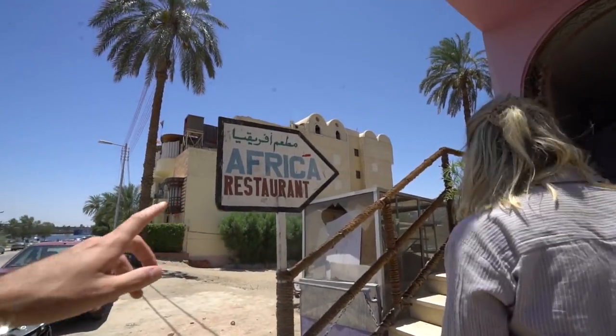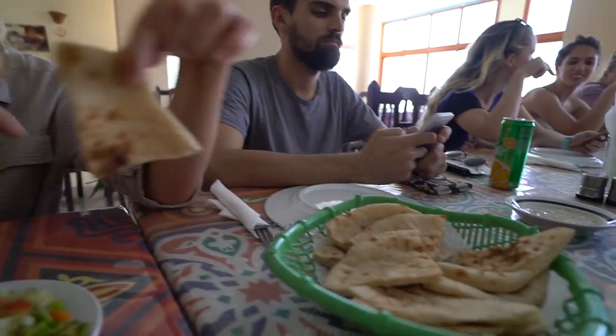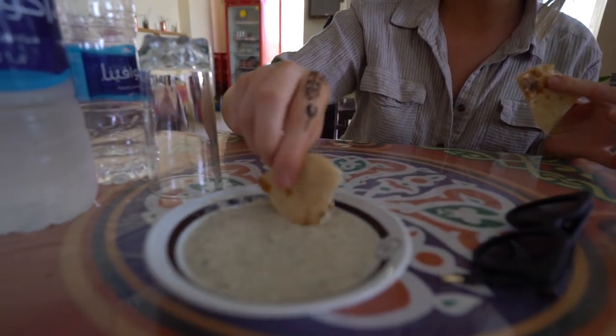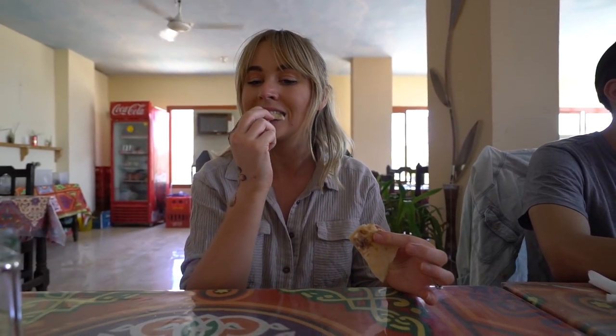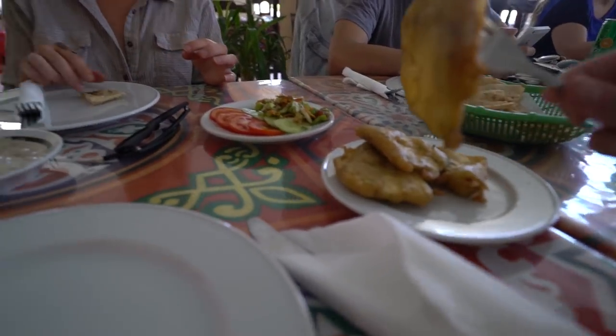Nice, going to an African restaurant for lunch. Still not sick of the Egyptian bread. It's my favourite thing. Local traditional Egyptian bread. And what sauce have we got here? Probably baba ganoush, maybe? Baba ganoush? Thank you. Oh, it's good. Fried eggplant, I don't think I've tried that before.